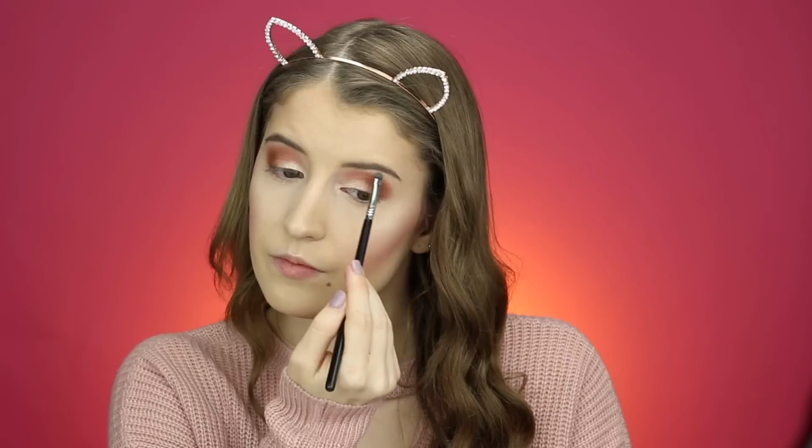So now I think I'm going to take the shade Crystallize, which is the highlighter that I used on my face, and I'm just going to put this on the inner part of my lid. Probably going to go about a little bit less than halfway. I'm obsessed with this highlighter shade. It's so pretty. I'm also going to take that down into my inner corner. And then I'm also going to put a little bit underneath my brow bone.